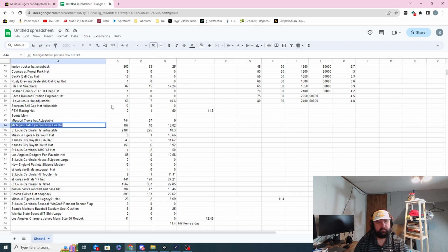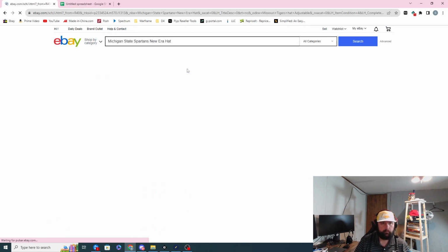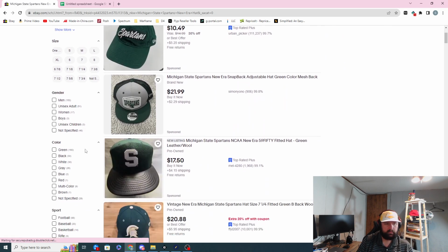Let's look at Michigan State Spartans new era hat. And then we will take a look. Oh, I need to start fresh. Sorry, I'm kind of freaking out. I don't know why my daughter's crying. I need to go check on her.